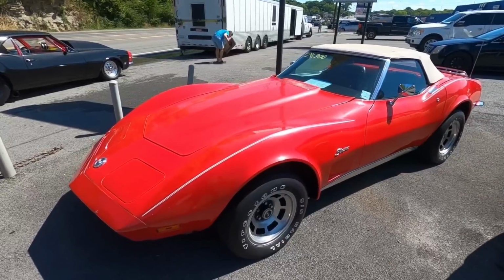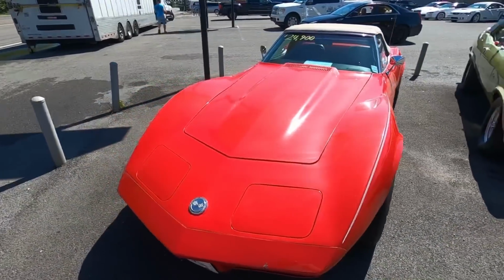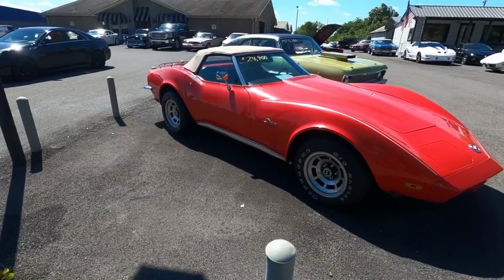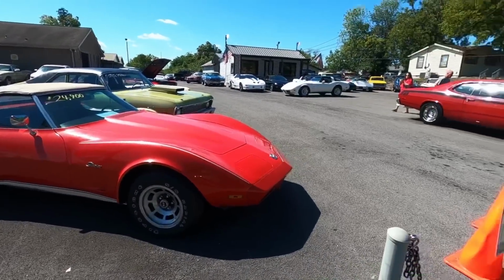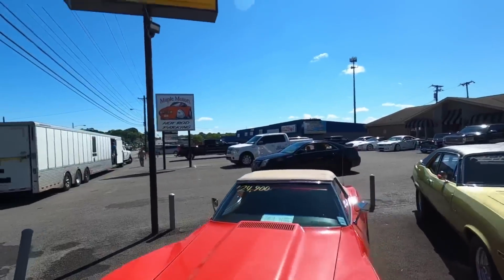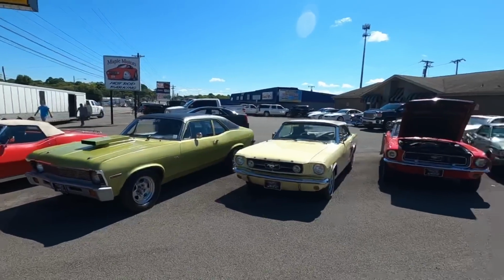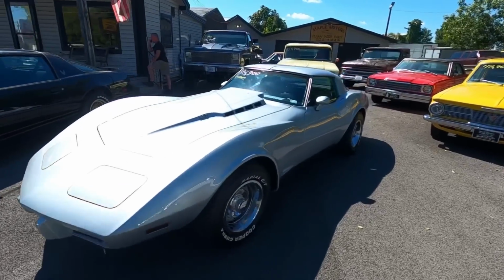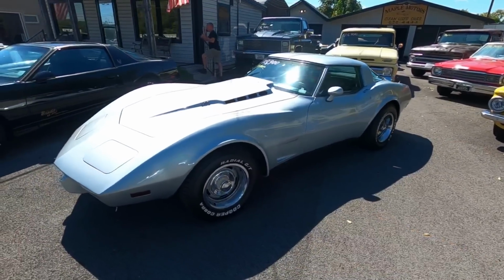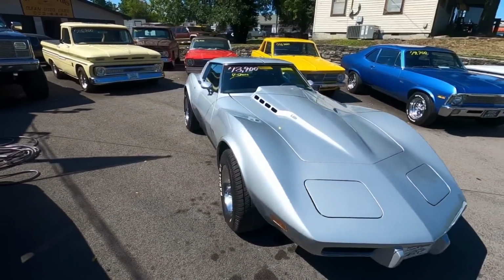Right next to that, 1973 Corvette convertible. And of course, this one's priced at $24,900. I know, guys, I still got more cars. We still got more of the lot to walk. So I do got another one sitting here. This is a 1978 Chevrolet Corvette. It's got the 4-speed transmission, T-tops priced at $13,900. Also got a couple trucks right behind that.